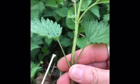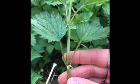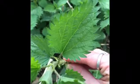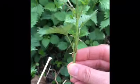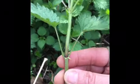Has opposite leaves. There is a look-alike you can find, wood nettle. Wood nettle does have little stingers, but it has alternate leaves. And to me, it does look different. Stinging nettle has these sharp, pointy leaf margins, kind of heart-shaped leaves. I find that wood nettle has more broader leaves, and it just looks a little bit different. I haven't found any right here at the moment, but yeah, opposite leaves, stinging nettle.